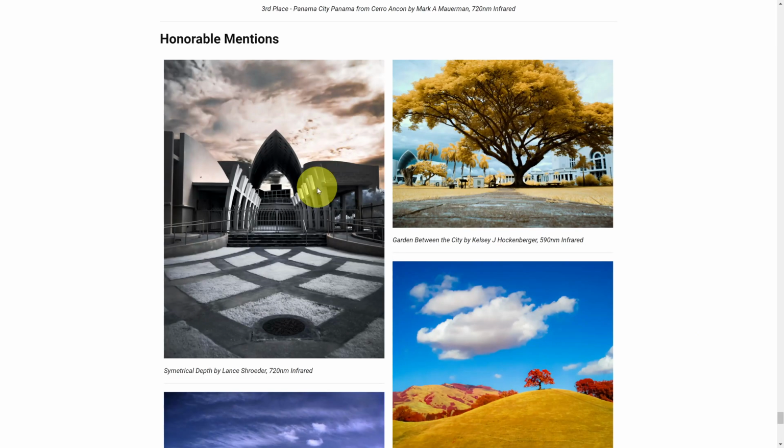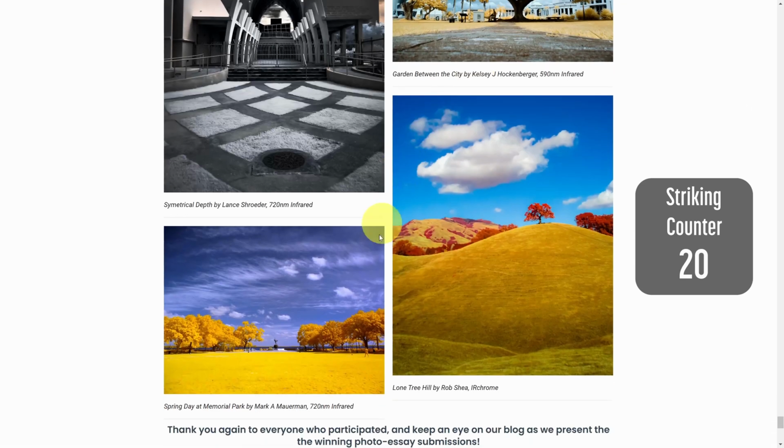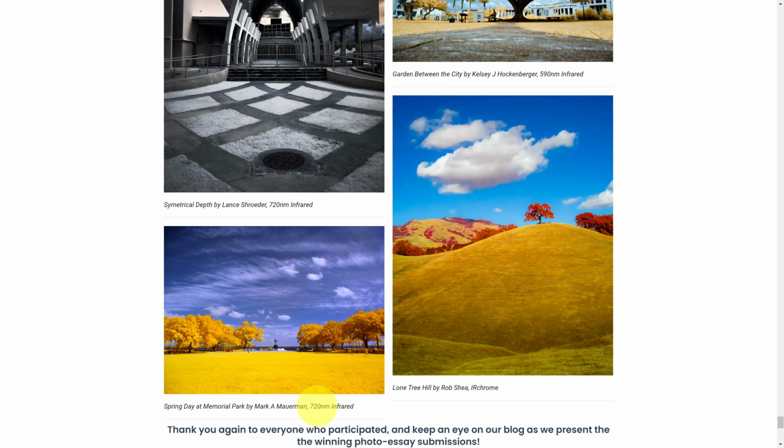And then down here in the honorable mentions, got a 720 nanometer image with some really great lines, some great symmetry throughout the image. Over here on the right, a 590 nanometer image with this very striking tree subject, very beautiful. Down here on the left, a 720 nanometer image. I'm actually really impressed at the amount of color that came out of this image. I don't normally see this. To me, this almost looks like a 590 nanometer image because you've got so much color, but a very nice image nonetheless. And then another image that I shot where I was very fortunate to get this cloud formation moving over the hill to help create a nice composition here.